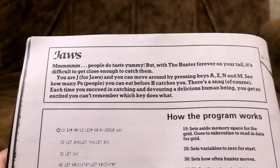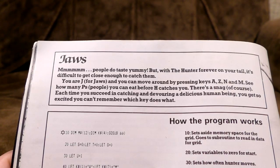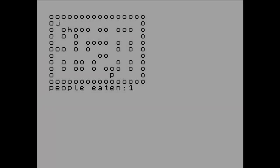So you play as the killer shark, Jaws. There's a PlayStation 2 game about that, wasn't there? Anyway, what's this one like? Wow, this screen just looks like it's trying to say Joop in an insane manner. Right. This is currently paused. I'm going to unpause it. I have the keys ready, A, Z, N, and M, and we are go.